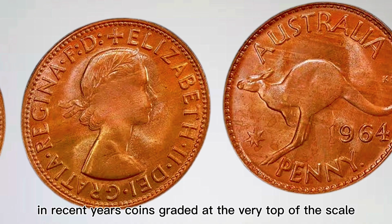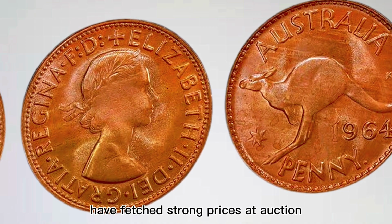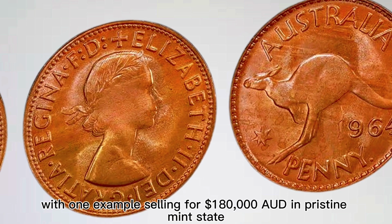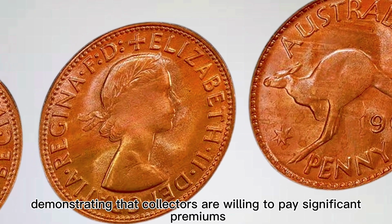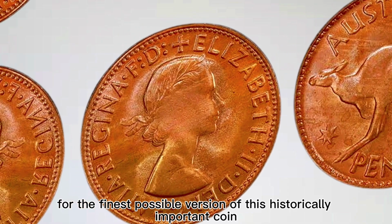In recent years, coins graded at the very top of the scale have fetched strong prices at auction, with one example selling for $180,000 AUD in pristine mint state, demonstrating that collectors are willing to pay significant premiums for the finest possible version of this historically important coin.